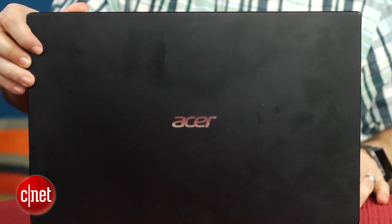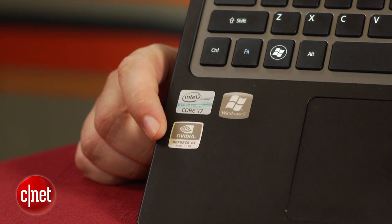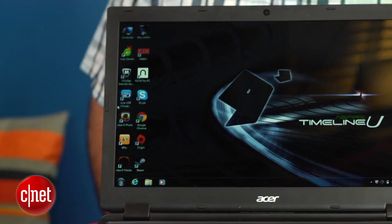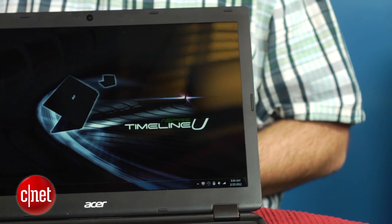And the performance on this is good. It uses a 256 gigabyte SSD in this configuration, 4 gigs of RAM, and that Nvidia GeForce GT640M processor is part of a next generation of Nvidia graphics. This is the first laptop that we've seen that uses those graphics. And it did hold its own as far as being suitably fast for games, but this isn't really enthusiast level for playing hardcore games. But it'll get by. And on a laptop this thin, that's saying something.